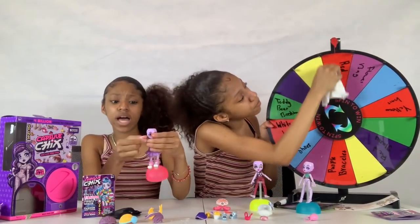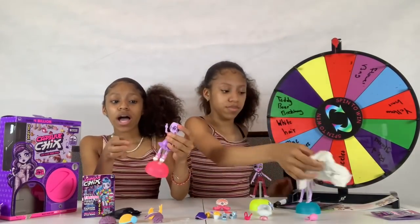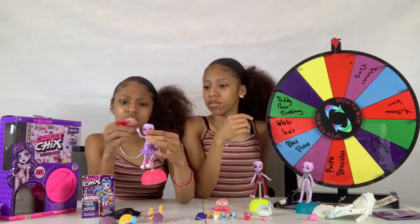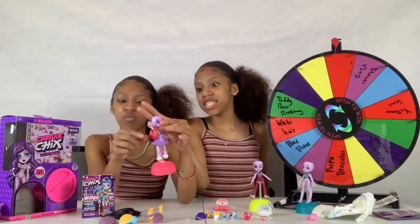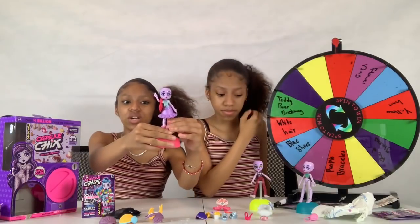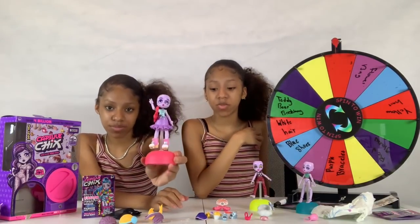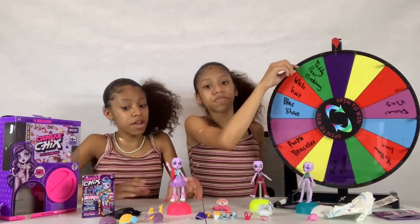The good thing about her is that her arms bend, so I am actually able to just sit the purse like this, and it lays really cute. So she looks already pretty good. She looks amazing. She looks kind of smart. Now we just need some hair for her.